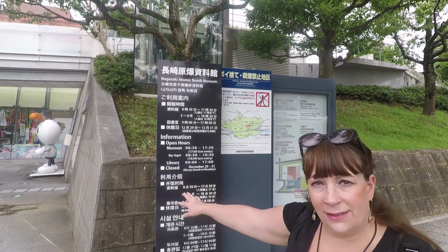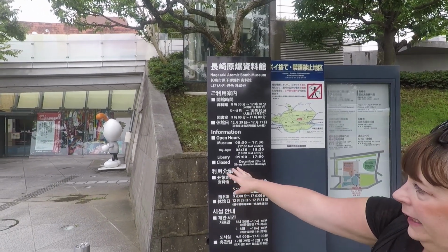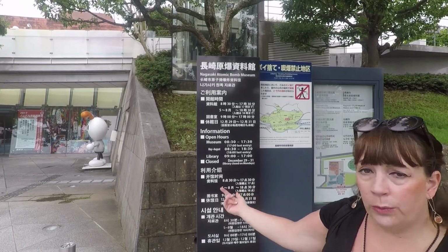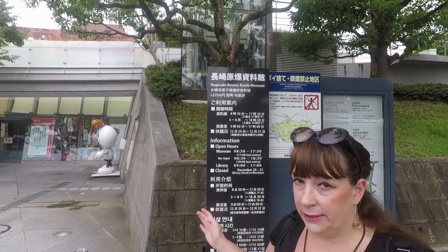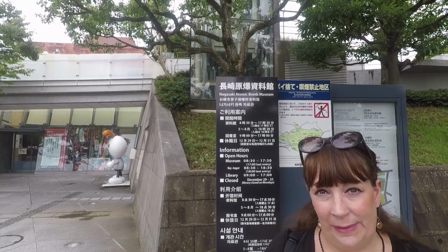They're very close by. This is the Nagasaki Atomic Bomb Museum. It's open from 8:30 until 5:30. This is what it looks like from the side if you come in from the Peace Park. But I would recommend going into the museum first and the Peace Park afterwards, because this is very distressing and then you'll come out to something a little bit happier and more optimistic for the future.